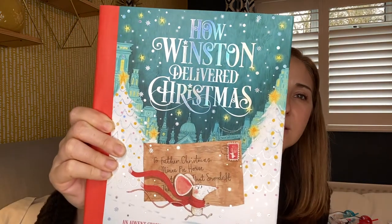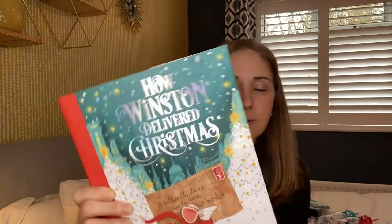So I just think it's lovely. Again, it's really well illustrated. I think it's beautiful. It's called How Winston Delivered Christmas. It's quite thick, and hopefully, fingers crossed, we'll stick to it and we'll do something every day in it. So it says things like make mince pies, make Christmas gifts, lavender bag. The room in the rafters. Oh, see that picture. Oh, this is a story, this one.